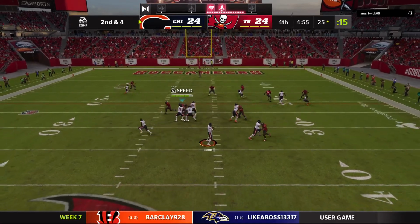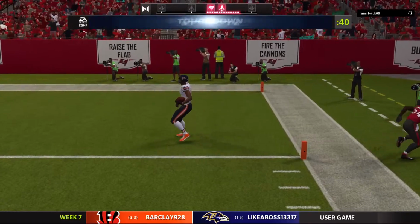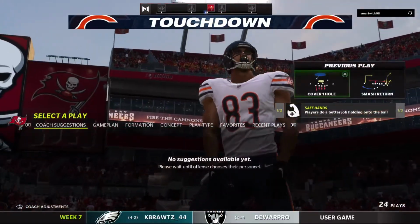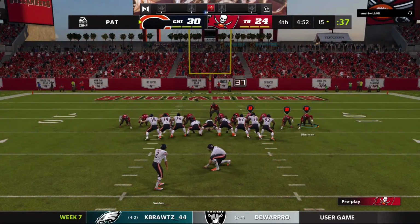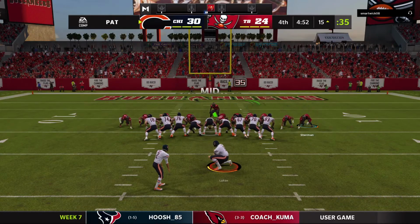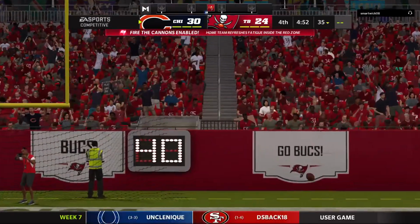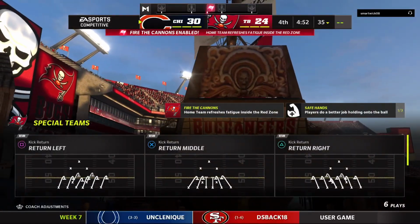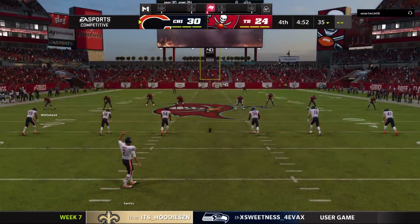To throw is Fields. Throws right side, and that's complete. Touchdown! Darren Waller, his 4th touchdown on the year. And the Bears answer back with a touchdown of their own to break our tie and take the lead here in the 4th. So, Charles, this game feels like it has been punch, counter-punch all throughout, and that touchdown breaks our tie here in the 4th quarter.